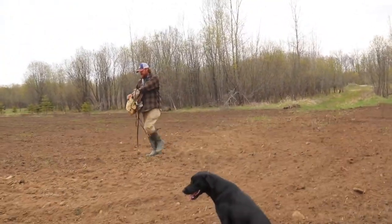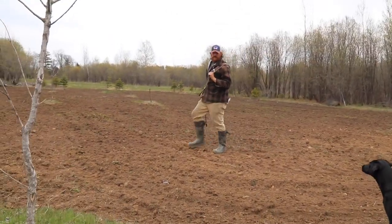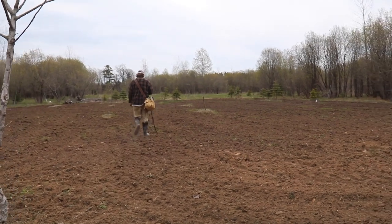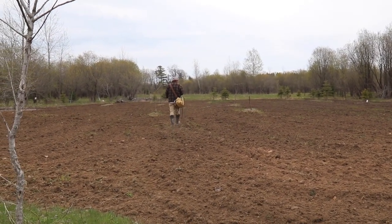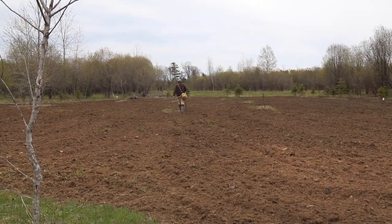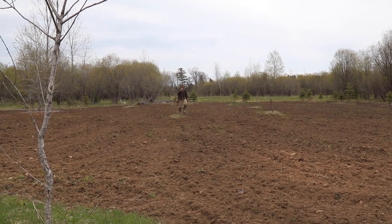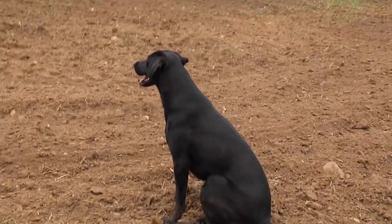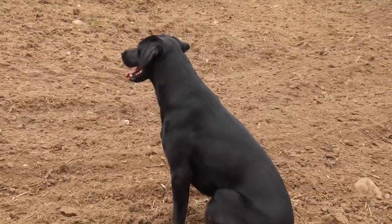She's never done this. But I also want her to understand that when she did a nice job coming to the stop to the whistle, there are dummies that get thrown that she doesn't get to go after. Now look at her focus right now. Look at the attention she's paying. It's because I've mixed this up.